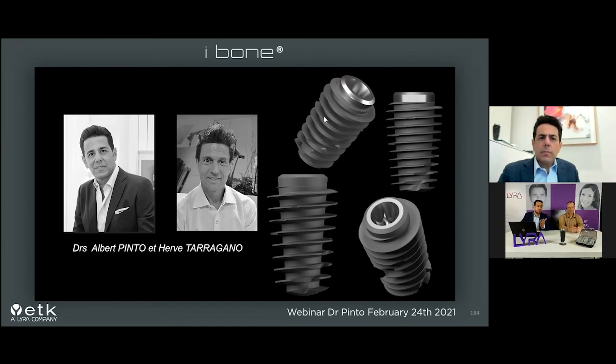Also, as you probably have seen, Mr. Cédric Lancieux and Dr. Pinto have shown you that this implant, made in France and developed in-house, has been in the box for many years.